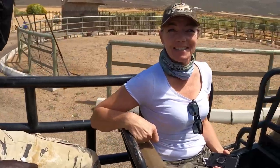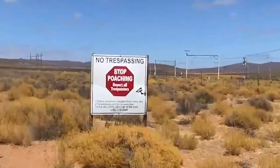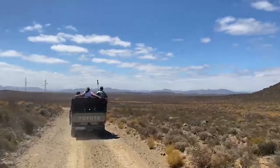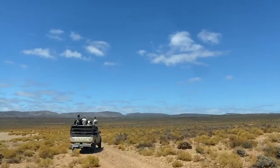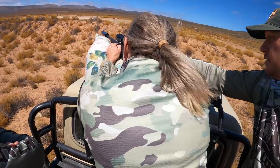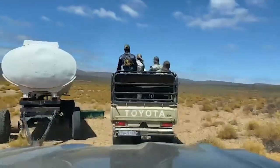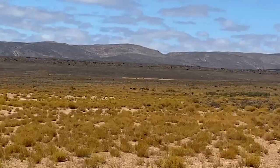See if we can get a Blesbuck view. It's going to be a bit easier shot at the end of the day. Lovely. Blesbuck. Not a Hartebeest, huh?